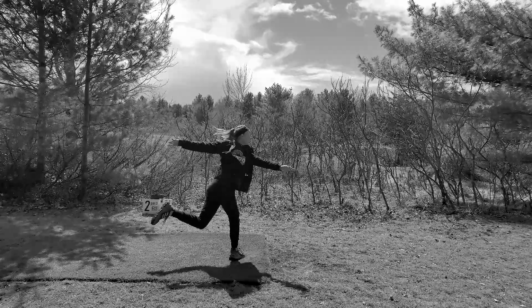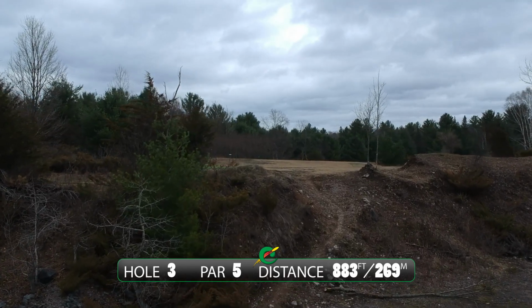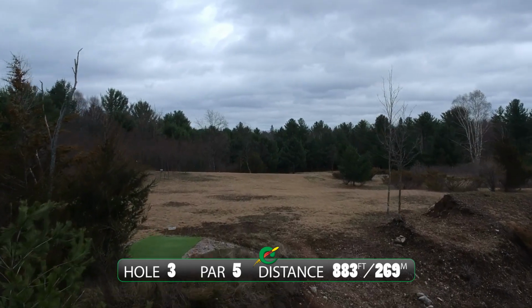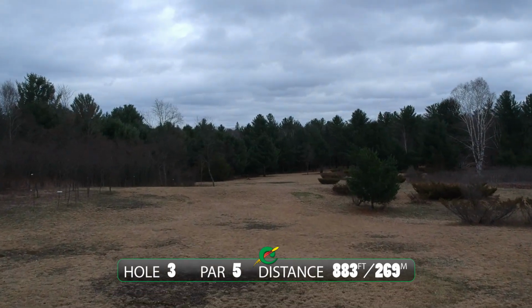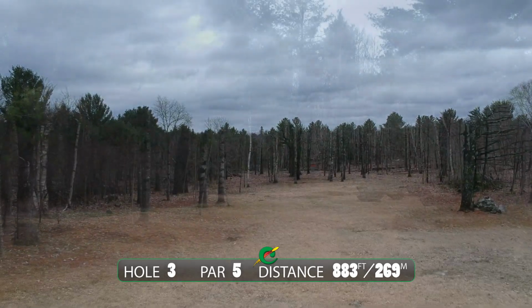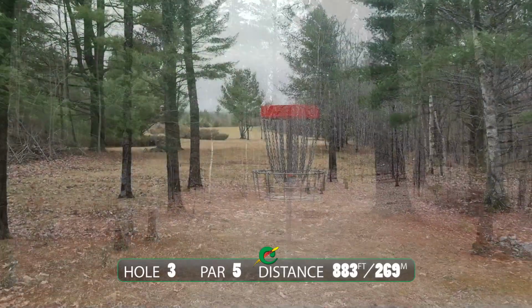Oh, here we go. Okay. Look nice at that wonderful form. Absolutely. As we roll into hole 3, this is a par 5, 883 foot monster hole. The hole is called the Gateway, and that's because you have to pass through a few gates and play on, and how you set up the gate to the green is important. Yeah, absolutely. Fun facts here.